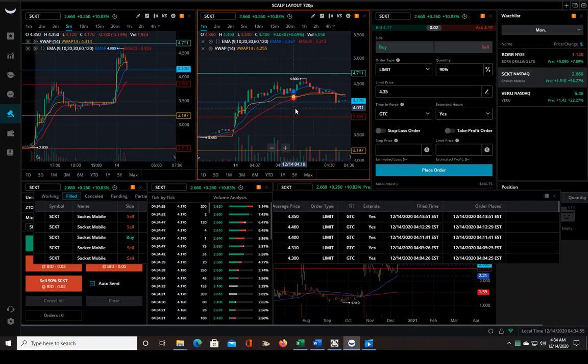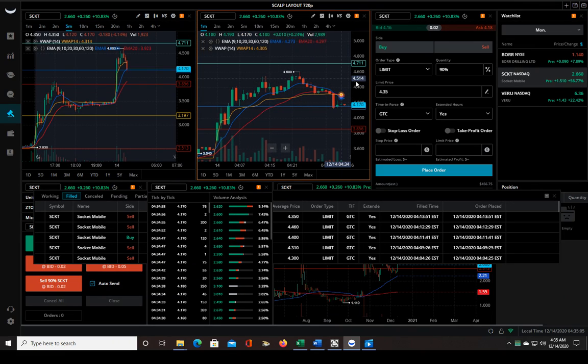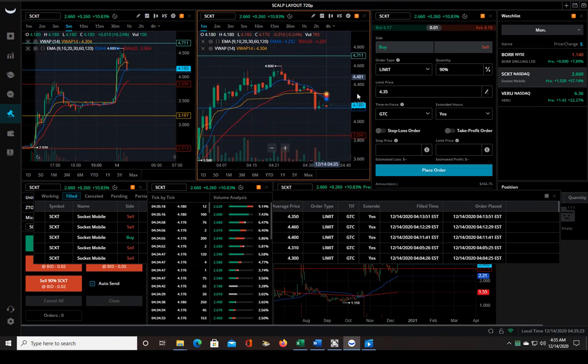The other thing I could have done is, as this trade went on, if I felt like it looked like it was going to reverse, I could have stopped out somewhere, probably like the break of this level here. So that low of like 430, and then I would have made about $1.35, I think, on this trade by selling out all my shares at that point.